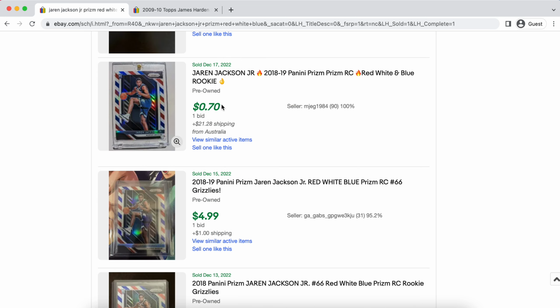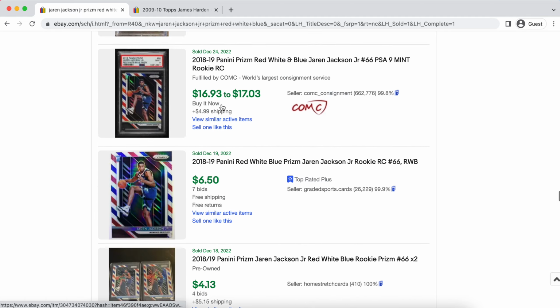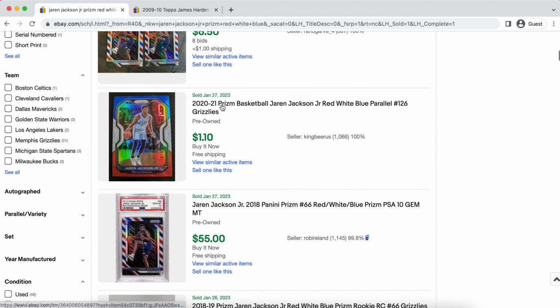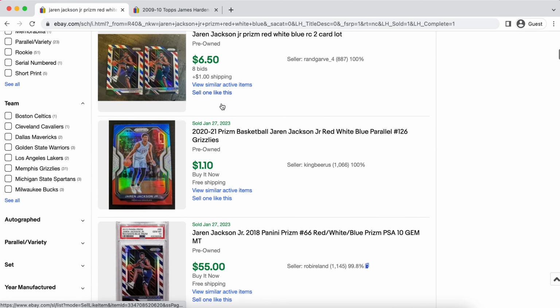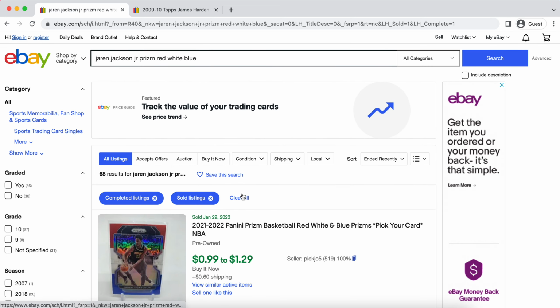And I think the Grizzlies are going to make noise. Jaren Jackson's going to be in the spotlight at some point. And I think his cards are just way, way, way too cheap right now. So I would personally go after his red, white, blue. It's an affordable option, but it has a much lower pop count than his base prisms. So I think it's a good price, good investment right now. And I think it's got a lot of potential.